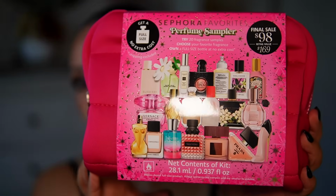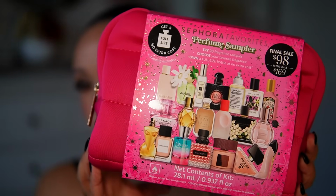Now I am only going to choose 4 at a time, so I will break this down into different parts and then we will see which one I am going to choose to get a full size of at the end. I'm going to have to do like 4 or 5 videos to finish, but it's going to be fun because we get to try different fragrances and I cannot wait. So if you are interested in sampling some fragrances with me, just keep on watching.